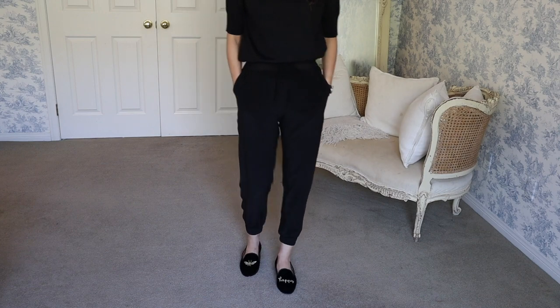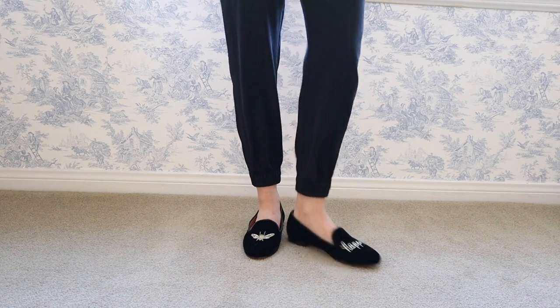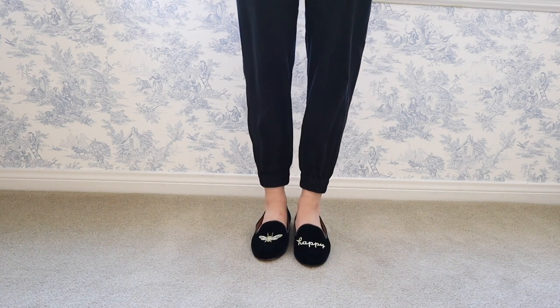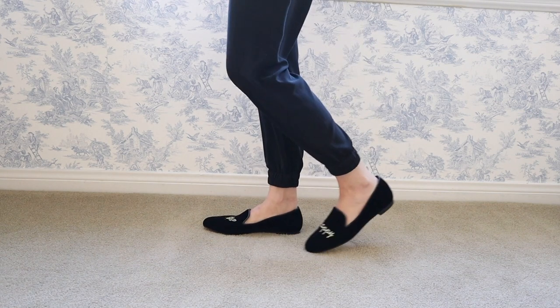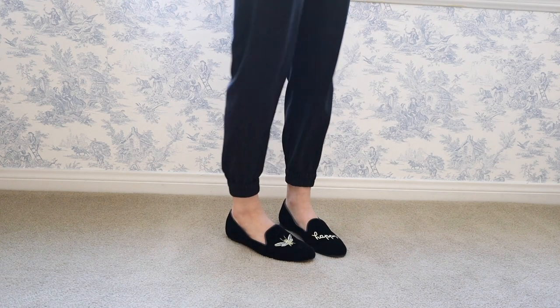On my feet, this is a shoe brand called John Joseph, and they do velvet smoking slippers, among other shoes, but they're really known for their velvet smoking slippers, and they're really fun and whimsical. So the ones that I have here have an embroidered bee on it, and on the other shoe it says happy. They have so many different styles. They have a very popular skull and crossbones style. They also have one with the sun and the moon on them, so I will leave these down below. I think they're so fun, and I absolutely love wearing them.